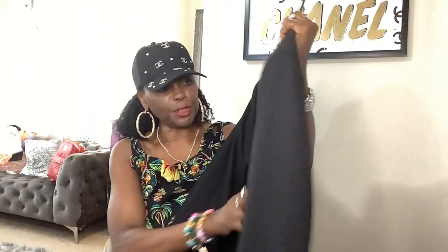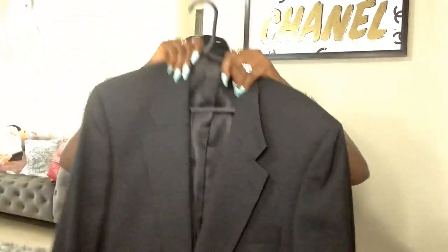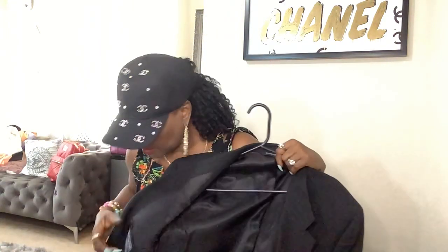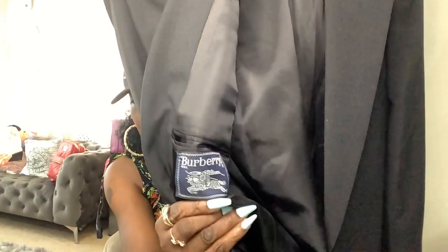Next one I got from the men's department. Ha! It's this black Burberry jacket. Yes, guys, Burberry. Let me show you. And this is Burberry from Barney's, New York. Yes, I remember once upon a time I worked at Barney's. And this is by Burberry London, right there. You see the press, Burberry.